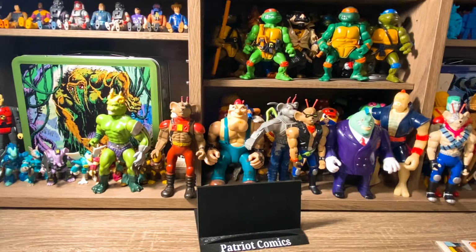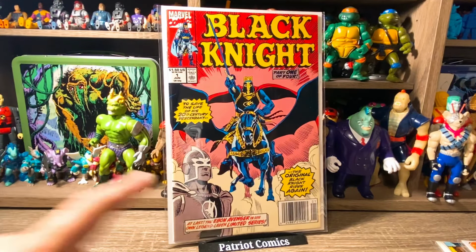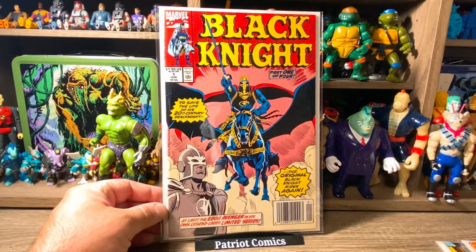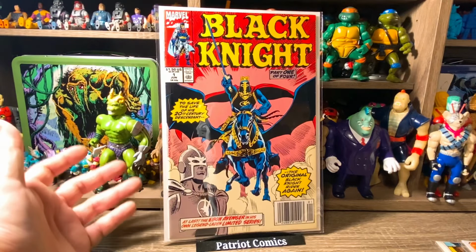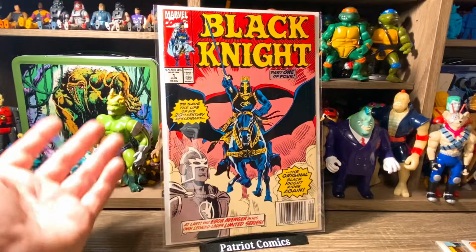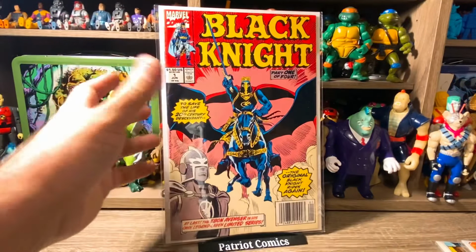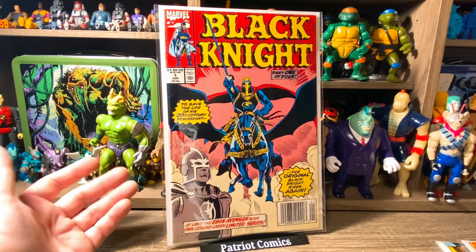And then this was an awesome find too. Probably my favorite dollar bin find. This is Black Knight issue number one in a newsstand, which is pretty cool for this time in this era. Just a great book. I love the cover. It's just a fun number one issue, kind of Copper Age, a reimagining or reintroduction of a cool character. So excited about this one for just a dollar.